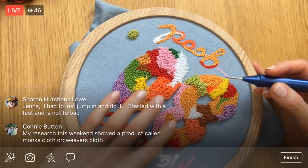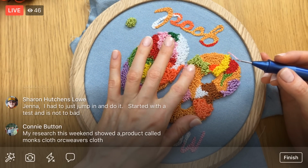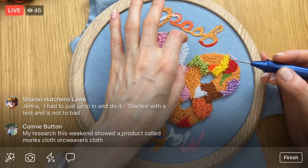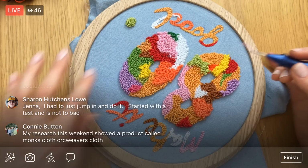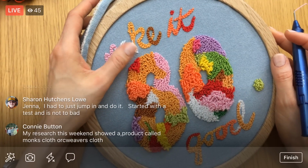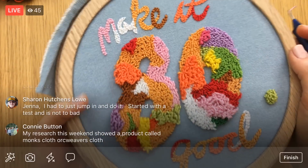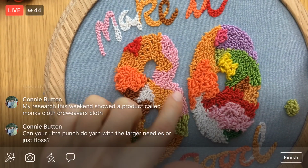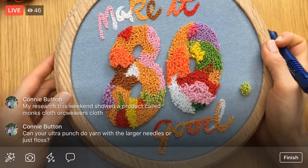But yeah, you can test different fabric. Again, this is my first try, but I have heard that just quilting weight cotton or muslin is probably not the way to go, because it can cut through your fabric. All right, we got the 80 done, filled it in with all this little pink here. I think that's pretty cute.